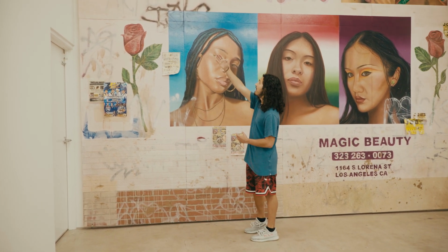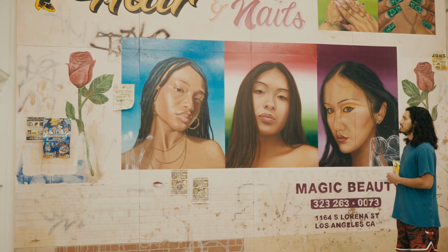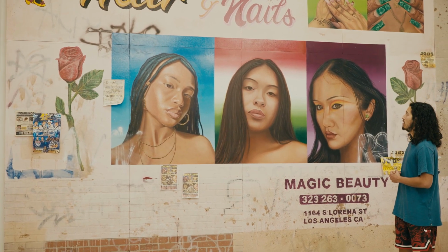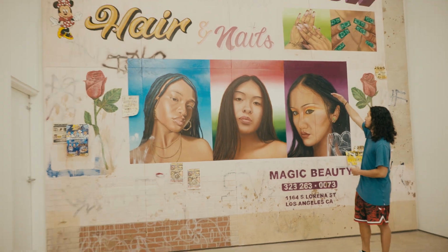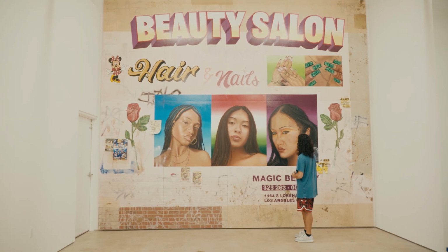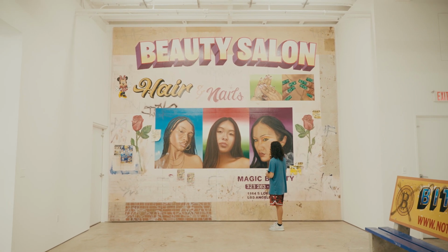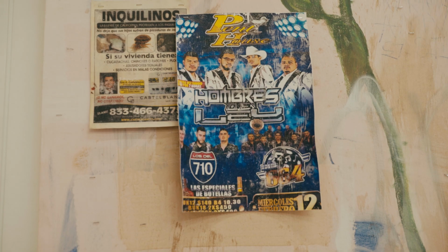I love the Minnie Mouse character. It sort of represents every single element that Alfonso has brought. One of the really cool ones is sort of the red, white, green fading of the color here, representative of sort of the Mexican culture that comes alive in LA.